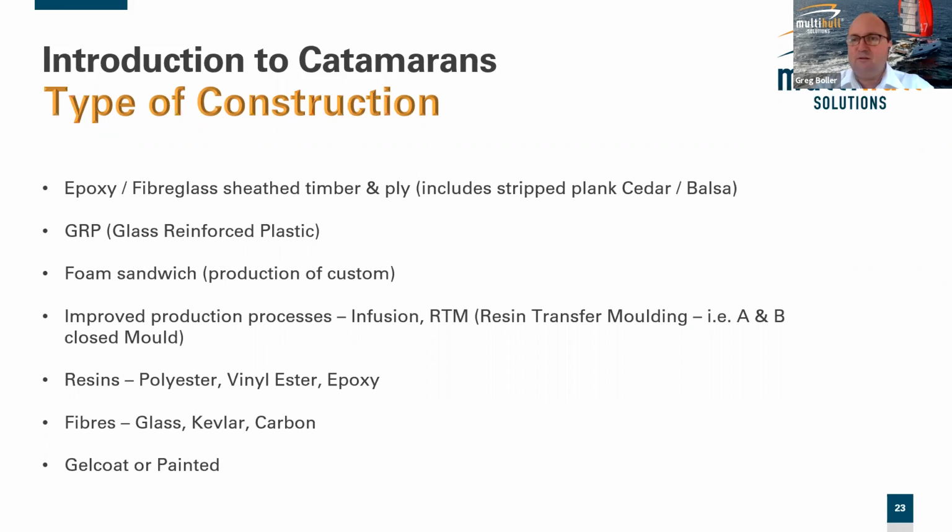On to the types of construction. So look, there are various types of construction. We have epoxy systems where you use epoxy, fiberglass sheath, timber and ply, and this will include strip plank cedar or balsa core. Now, my boat's a strip plank cedar boat, so it's Western red cedar from America, and it's glassed either side with specially laid fiberglass, and they use an epoxy resin which bonds incredibly well to timber. And it's a great form of building a boat.